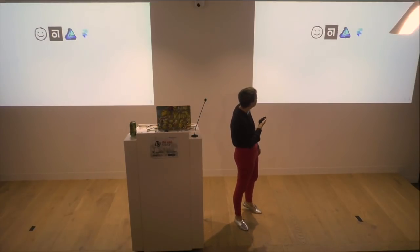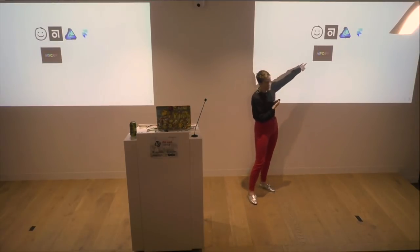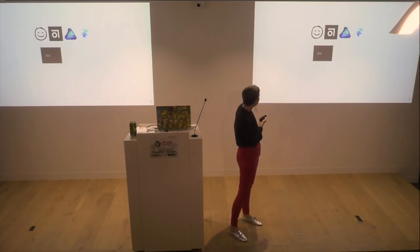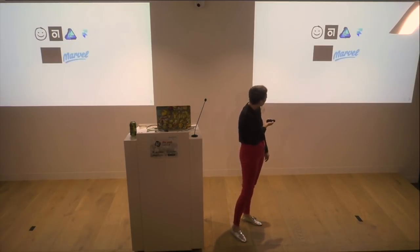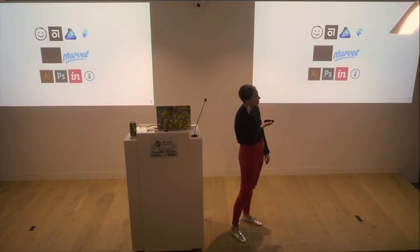I like the logo. This is a prototyping tool called Framer. I put Macaw in there because look at how beautiful their GIF is. I mean, come on, look at that. I could seriously just watch that all day. It's so pretty. And then there's Marvel, another prototyping tool, Illustrator, Photoshop, InDesign, Rocket.